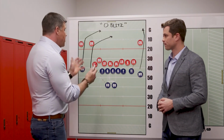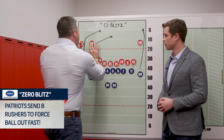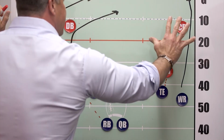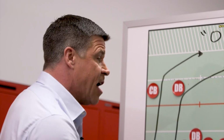Yeah, they were aggressive because they wanted to force Josh Allen to get the ball out fast. It's 3rd and long, and so these DBs, they're kind of 4th and long. Excuse me, 4th and long. So they're lined up deep in this play right here because they have to protect the first down marker, and they also know that the ball is going to come out fast.